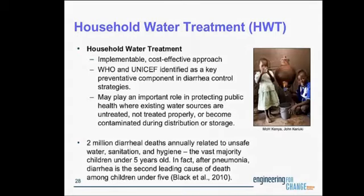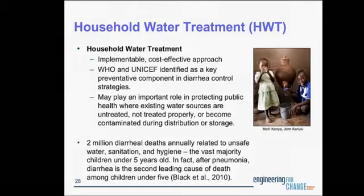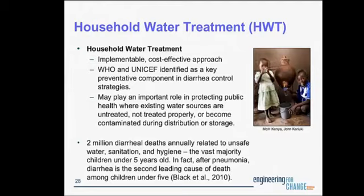As an implementable and cost-effective approach to improved water quality and identified by WHO and UNICEF as a key preventative component in diarrhea control strategies, household water treatment interventions play an important role in protecting public health where existing water sources are untreated, not treated properly, or become contaminated during distribution or storage. We learned during Danielle's talk that why this is so important is because every year there are 2 million diarrheal deaths related to unsafe water, sanitation, and hygiene, and the vast majority of those are deaths due to children under the age of 5 years old.